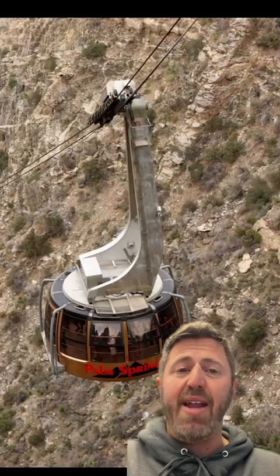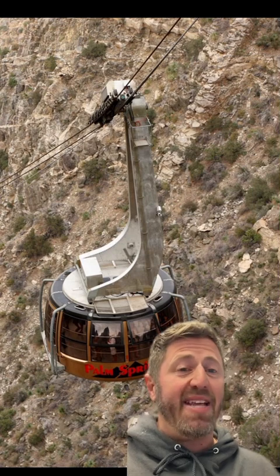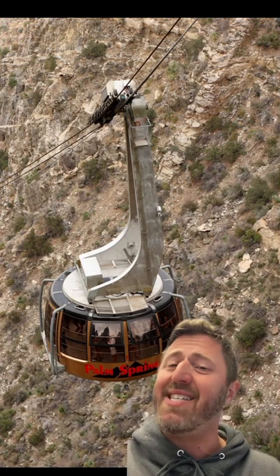And though there's no more animal park, there's still plenty of nature, amazing views, and one of the most heart-pounding rides in all of Palm Springs.